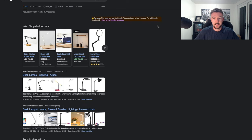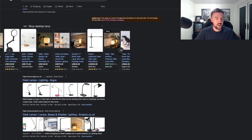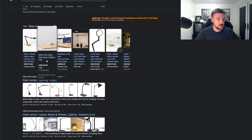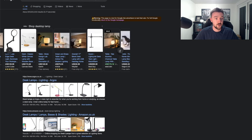We just hit desktop lamp here. Again, similar with the clock, most of them look the same. They've got the arm and that sort of thing. Dated, very boring products. And you can even see the price of these, $150. The fact that these are ranking highly and they're clearly selling means people are willing to pay a high price for a product like this.